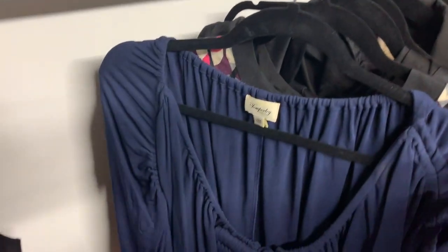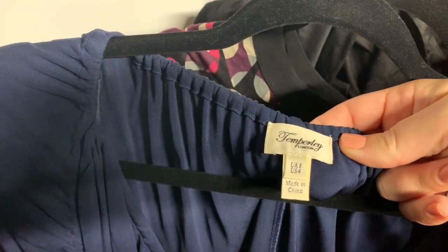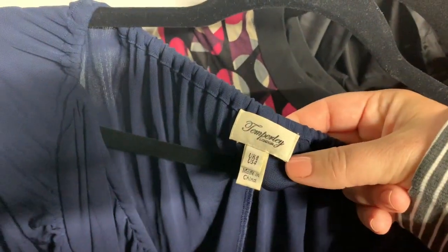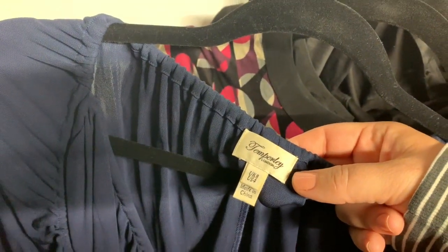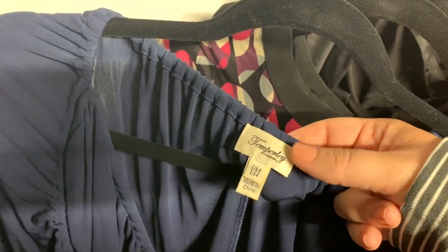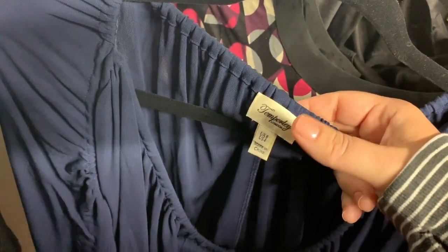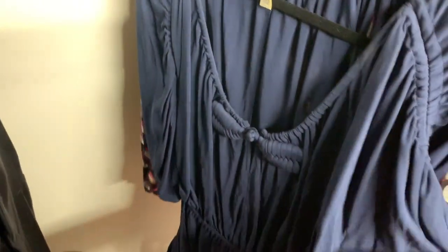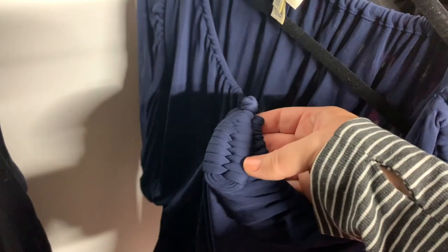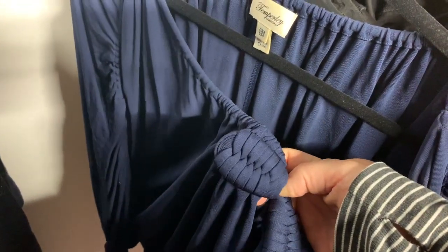Now, I am absolutely loving this next piece. This is Temperley London, and Temperley London is run by Alice Temperley. This is an unusual designer because she owns and operates this label to this day. It's not run by anybody else but herself. And so she is an English designer and she has some great detailing on her pieces. You can tell that they are extremely well made, with extremely beautiful details.